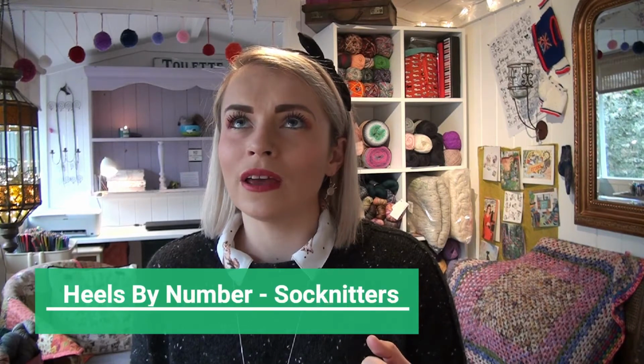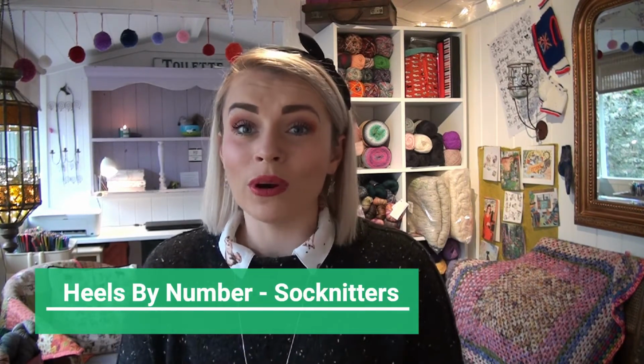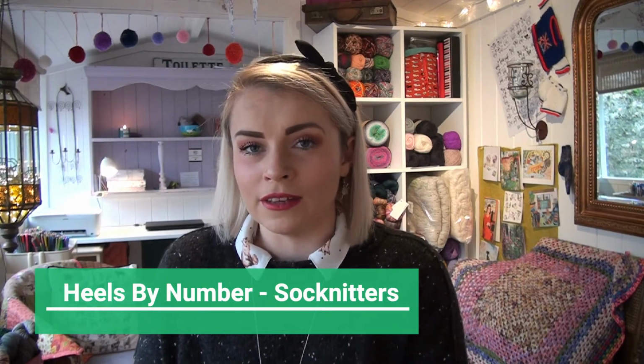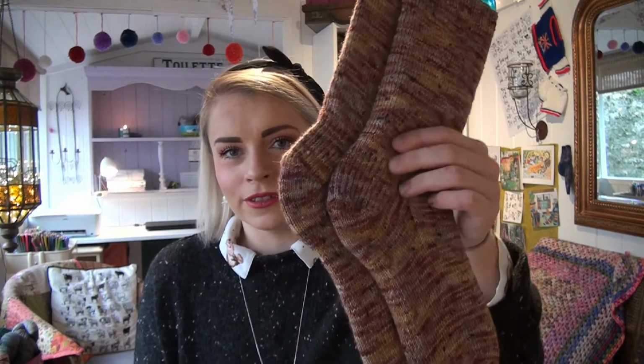Knit by Number, Heels by Numbers. Anyway, I'll write it here, but it's really handy, it's really good. Whoever made that website needs a proper round of applause, because it's amazing. It has loads of different types of heels, one's called a rounder heel, one's called a French something something heel, loads of different heels. So it's brilliant. That's how I do my heels.